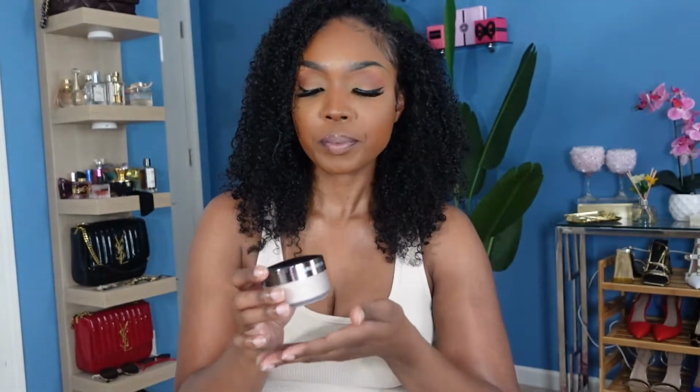So when you use it, and I'm wearing it right now, if you guys are thinking that I'm oily, I'm actually not. I've already put it on my skin, and what you're seeing is very much a glow, a shimmer, is there.